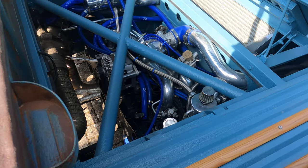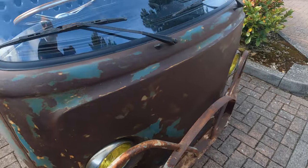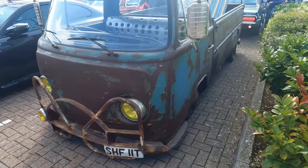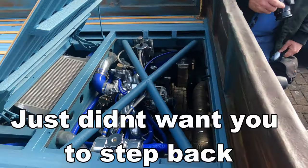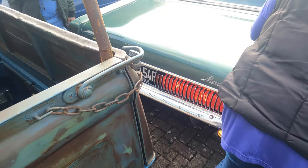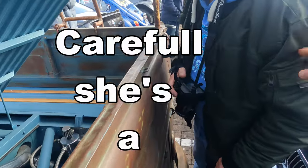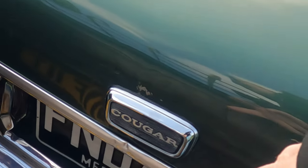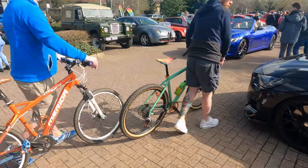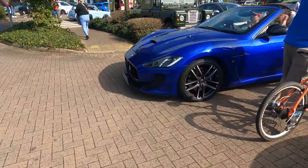Subaru Boxer engine. It's got a Subaru engine here. Careful, she's a cougar. Nice Maserati convertible coming in. Look at that. That's a sexy car.